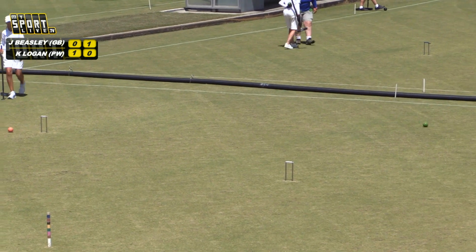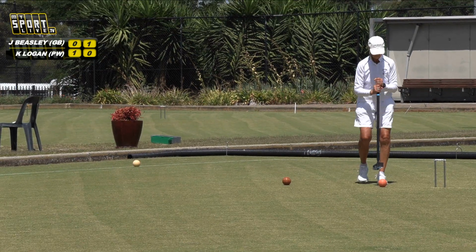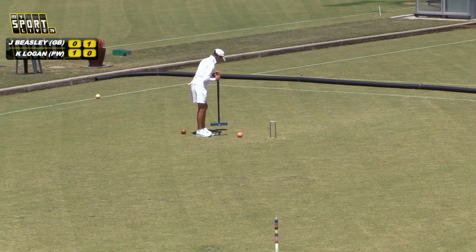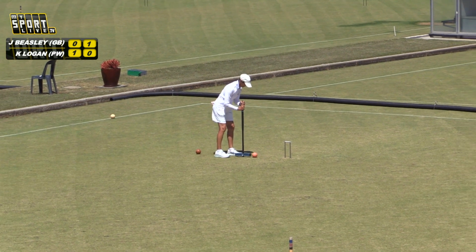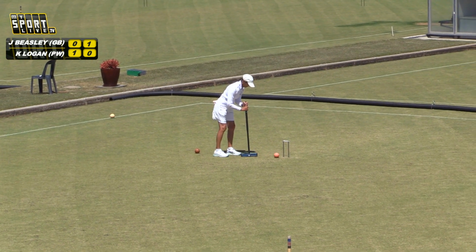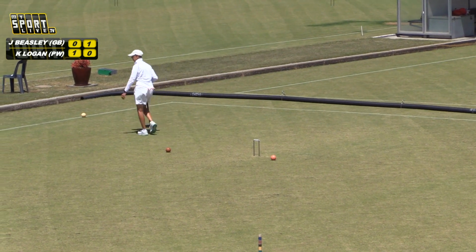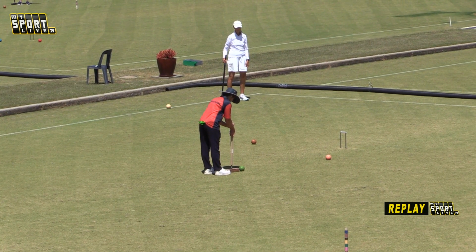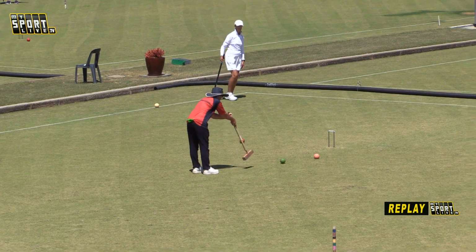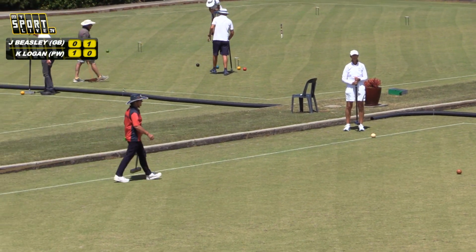Oh no! Almost rush peeled it. Fortunately, it just bounced out rather than sitting in the jaws or going through the hoop, but it was awfully close. And that's an interesting shot there. So defensive, but not really. Yeah, it still seems open. Yeah, that was very close to being rushed through.